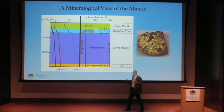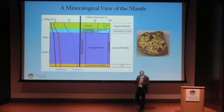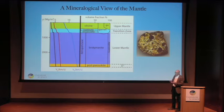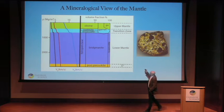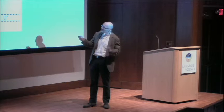It's basically a change. It represents a fundamental change in the coordination of silica and oxygen in these minerals to a much denser structure, because that's what you need at higher pressures for minerals to be stable: denser structures. So this is our mineralogic view of the mantle. I think it's very well developed. It's a very solid result. We know this. There's a lot of questions that we still have, but this is what we get.